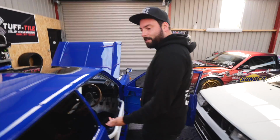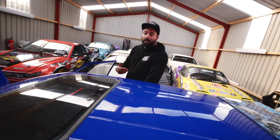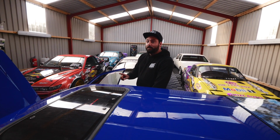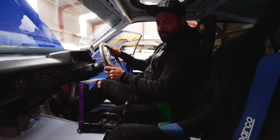I'm going to hop in and see if I can start it, see what it sounds like, but I don't actually know how to start it. So this will be a fun game for all of us to play. How do you start someone else's drift car when you have no idea what the buttons do? Always a fun game. She's tight. I mean, that's not too bad.